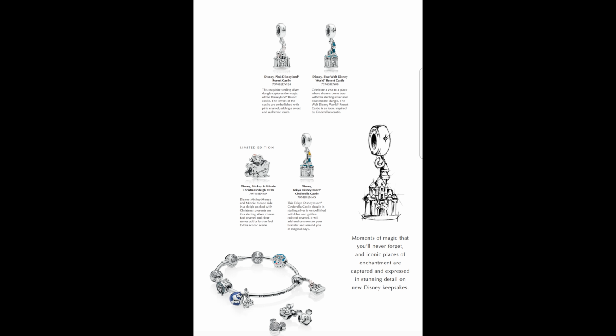On the next row down, you can see the Disney Mickey and Minnie and the Christmas Sleigh. I believe this is a park exclusive and a limited edition. I've got to have this charm. It reminds me so much of the Mickey and Minnie and the vintage car, which I absolutely love, and you will have seen that in a previous video of mine.